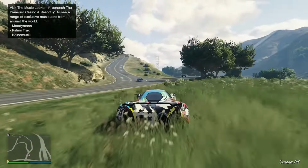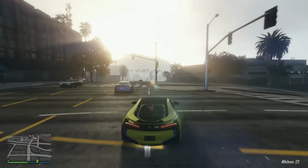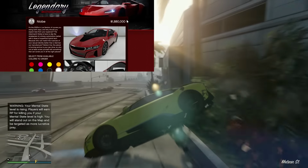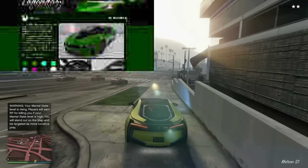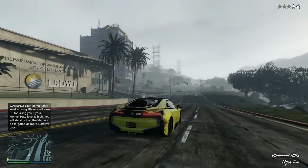Off the line, it's pretty good despite being rear-wheel drive only. But once you get moving, the acceleration will definitely carry you very, very far. Overall, cool car. At number 3, we got the brand new Ubermacht Niobe with HSW. This thing goes for $1,800,000 and it costs an additional $1,800,000 for the HSW upgrade.